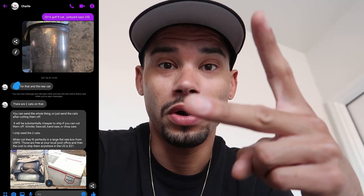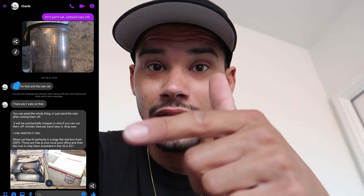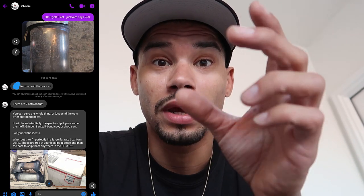Literally all you guys gotta do is take a picture of your cat. For the Golf R, like I said, there's two. You got the main one up front, right by the turbo, and you got another one down the line. Both of those together, you'll get a decent amount. And I'm not really supposed to talk prices. Hit them up, they'll tell you what they're worth.